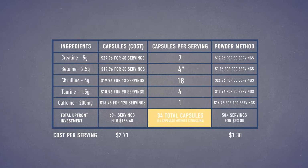Note that the capsule option requires taking 34 total capsules, which many individuals may not find ideal. Now, citrulline is the key culprit here, requiring 18 capsules to get the full 6-gram serving and being ridiculously expensive. The trade-off is that the capsule method will not require any type of flavoring for it to be palatable. Taking the raw ingredients in powder form is less expensive, but will taste terrible on its own. There's no best option here. It just comes down to personal preference. For me, I'd rather go with the powder.